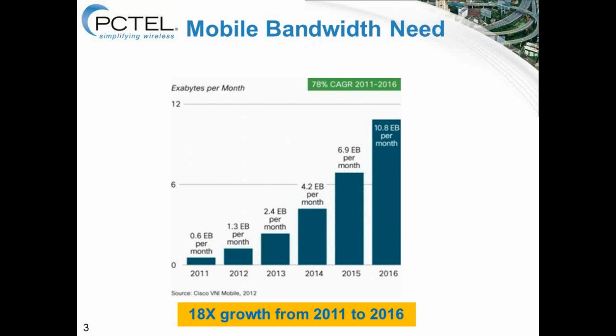If we start off by taking a look at chart number 3, mobile bandwidth need, what we see here is that the Cisco Visual Networking Index for global mobile data traffic, published earlier this year, reported that in 2011, mobile traffic globally was approximately 0.6 exabytes per month. More importantly, over the next 5 years, this is going to grow to in excess of 10 exabytes. So over a 5-year period for global mobile data traffic, we're going to see an 18-fold increase.